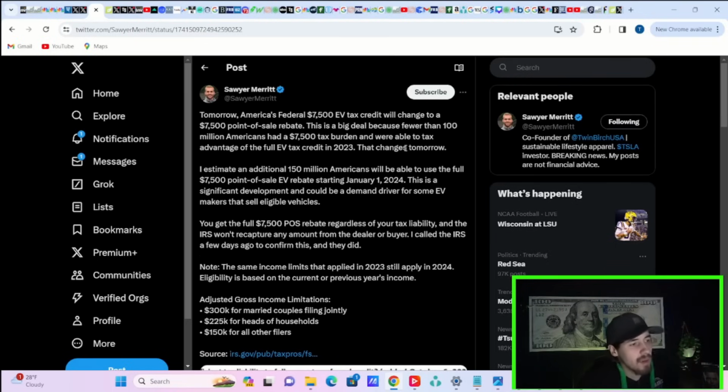Sawyer Merritt points out that fewer than 100 million Americans had a $7,500 tax burden and were able to take advantage of the full EV tax credit in 2023. And that has now changed. About 150 million Americans will be able to use the full $7,500 point of sale EV rebate starting here today. So a much wider crowd will be able to benefit from this.